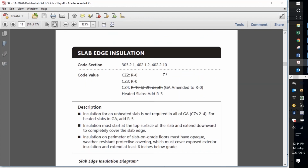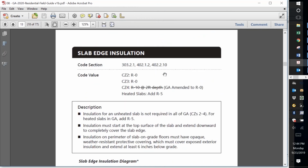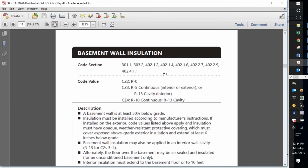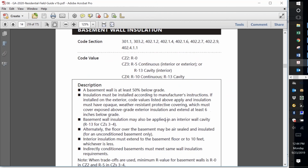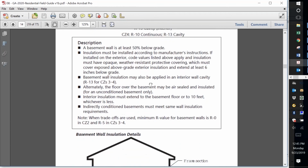So slab edge insulation, there's not much to say here. You don't have to insulate the edge of a slab. There are ways of doing it, but most builders choose not to. Basement wall insulation, this is one that we really do encourage. You can see all the different sections of the code that might be referenced, the different R values based on the climate zones. And here's a definition and the basic information.